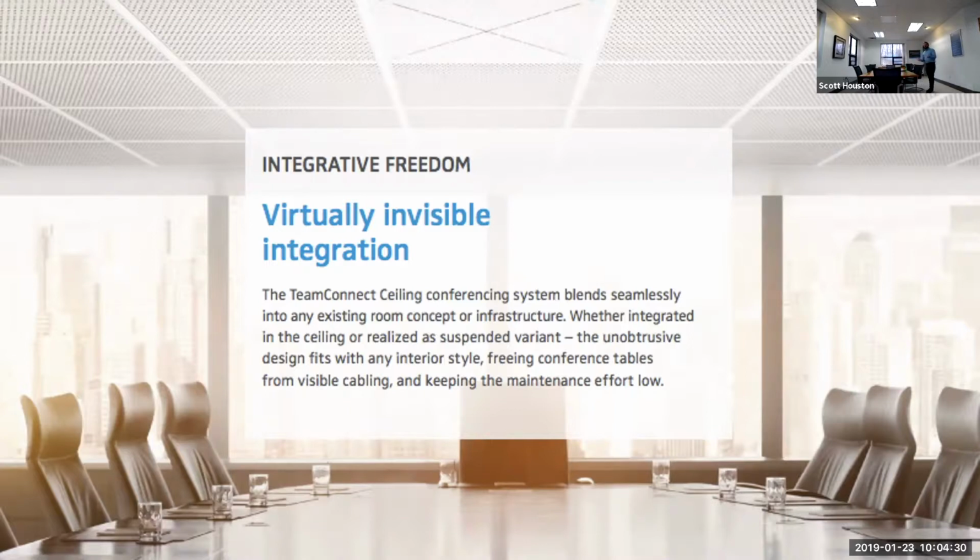So yeah, going into our TeamConnect Ceiling microphone. So this is a microphone solution, obviously, for fixed installations into boardrooms, conference rooms, something along those lines. You might be able to see from the picture right there, so that little square with the X through it, that's what the microphone looks like.